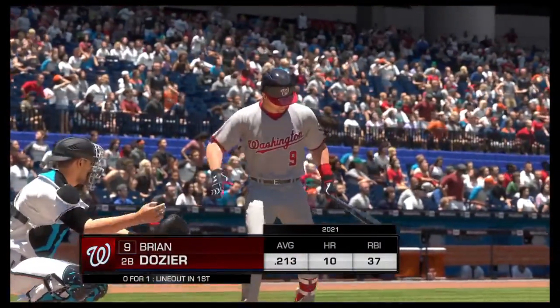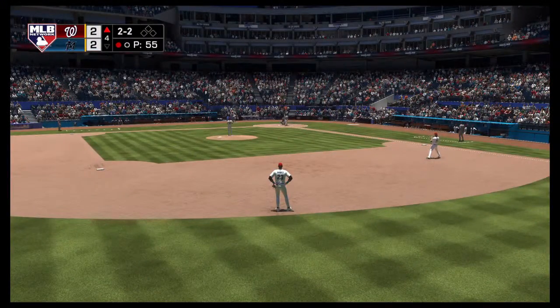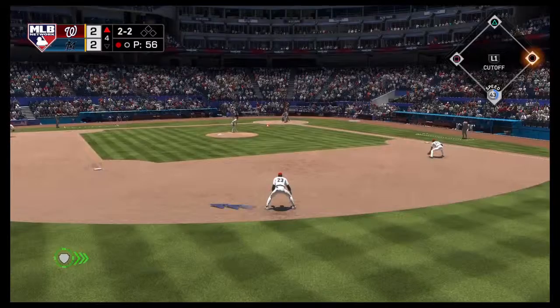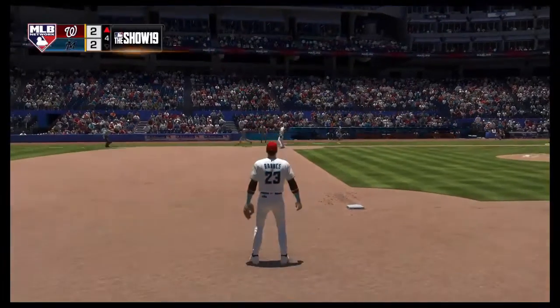At the plate, Brian Dozier hit it hard but lined out in his first at-bat. Yeah, he hit it hard. That's all you can ask. You can't control the result sometimes, Matty. Just unlucky with the placement. Back up the middle. Barnes ranging. And that's the second out.